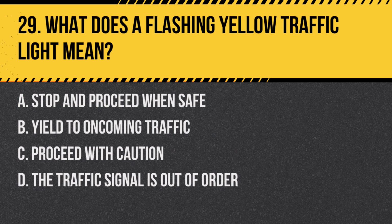Question 29. What does a flashing yellow traffic light mean? A. Stop and proceed when safe. B. Yield to oncoming traffic. C. Proceed with caution. D. The traffic signal is out of order. Answer: C. Proceed with caution. A flashing yellow light signals to drivers that they should slow down and proceed through the intersection with caution, but stopping is not required unless necessary for safety.